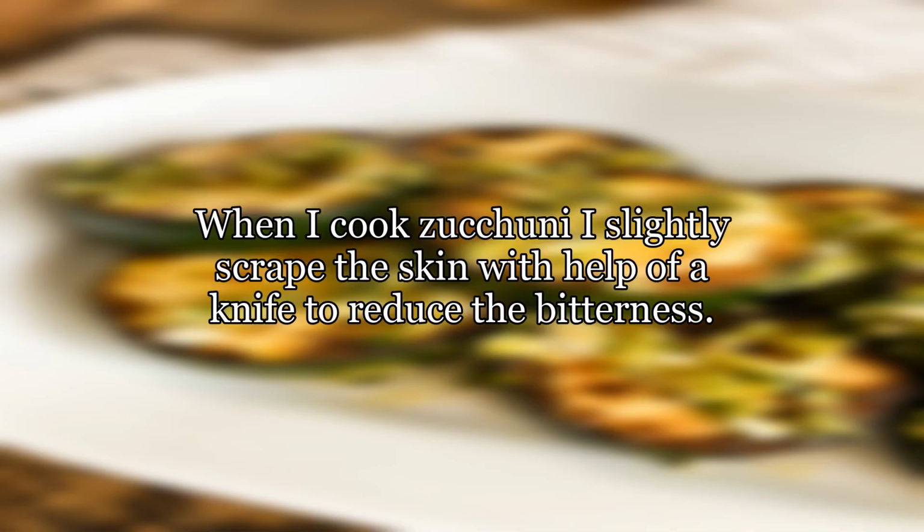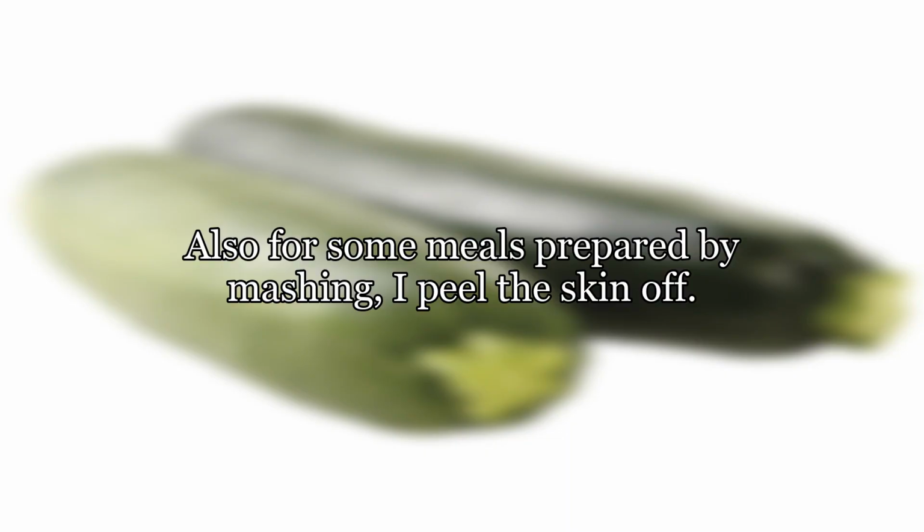When I cook zucchini, I slightly scrape the skin with the help of a knife to reduce the bitterness. Also, for some meals prepared by mashing, I peel the skin off.